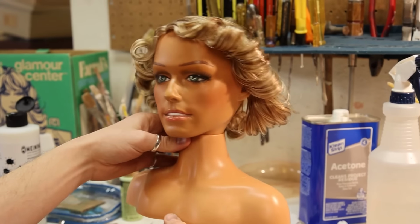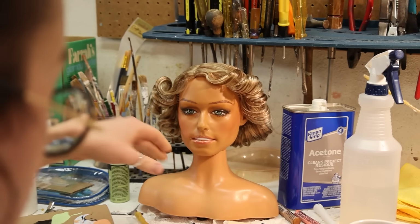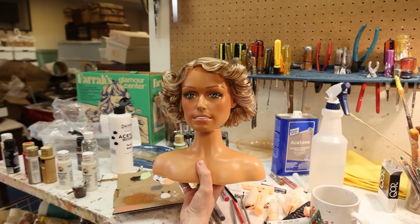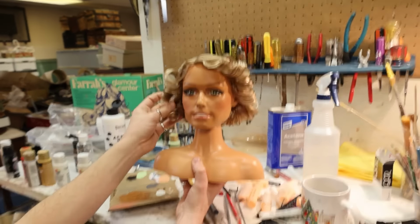I might even add a little bit more blush, and then maybe I'll add some gloss to the eyes. I didn't think about that. That might be nice. Anyway, this is where we are now. We've got some fun ideas for how to manage this hair that we've arrived at. It's not offensive.